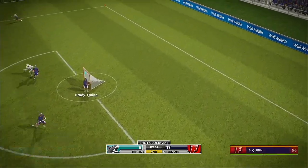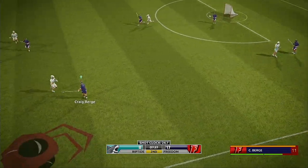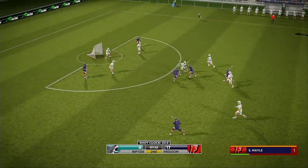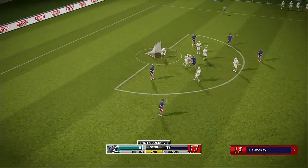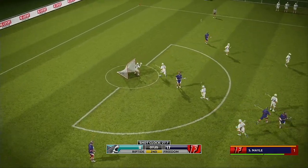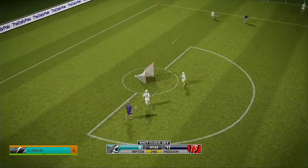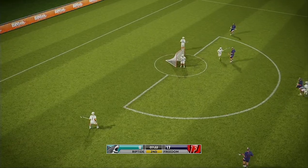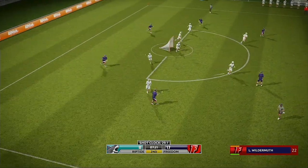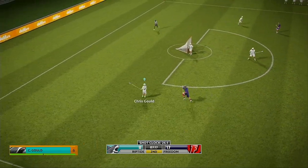Three. He launches one. Saved by the goalie. May. Top right. Jones goes for the shot. Marone. Referee not happy at all. Marone gets flagged. Just taking things a little too far on that occasion. He lets it go. Coleman catches that one as easy as you like.